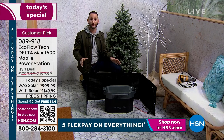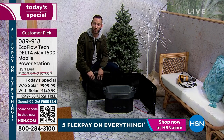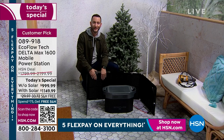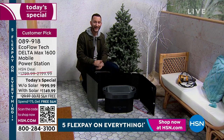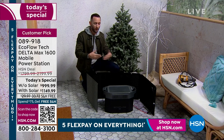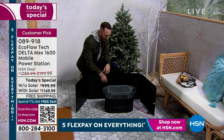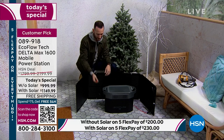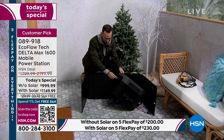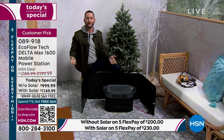So we got the EcoFlow set up outside. We got the solar panel out here. The solar panel is extremely high quality. This is a 110-watt solar panel. It's not glass. It's super lightweight. You fold it up, you put it away, and then it's done. But when you open it up, you set it up with that carrying case, it acts like a kickstand, and then you take that one cable that comes included, and then you take that right here behind in the back of the power station, which I was showing you earlier, you plug it in, and now the sun is powering up my power station.